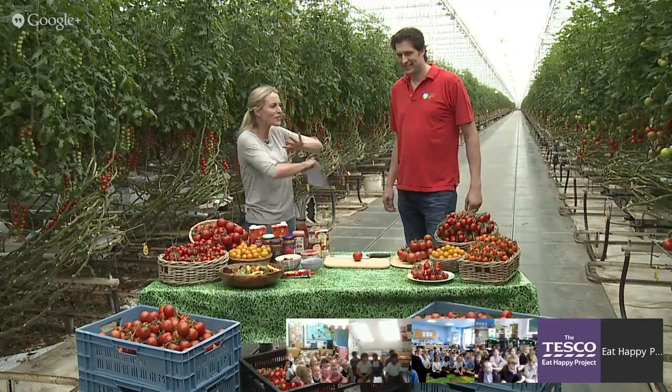So how many would you grow, say, in a year? We have 2 tomato greenhouses, and combined we grow over 500 million tomatoes per year. Wow, that's a lot of tomatoes. That is crazy. Imagine all those just laid across football pitches and football pitches, all big truckloads of them. Great stuff. Let's meet our schools to see who we have taking part today.